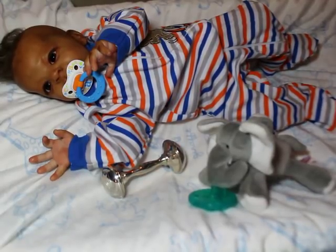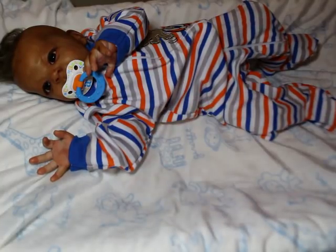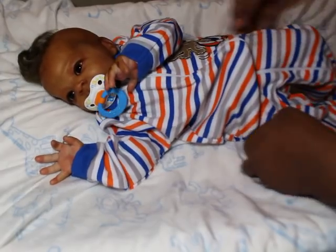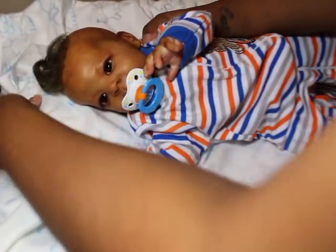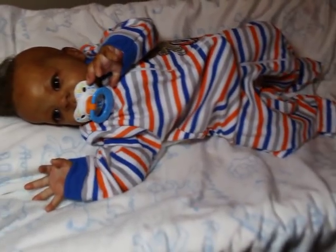Hey guys, so we're back to terrible lighting. I don't know what's going on with me. I wanted to see what he'll look like in this outfit. I love him in the orange and blue. Maybe I should just scoot him down a little bit. Let's see how that works.